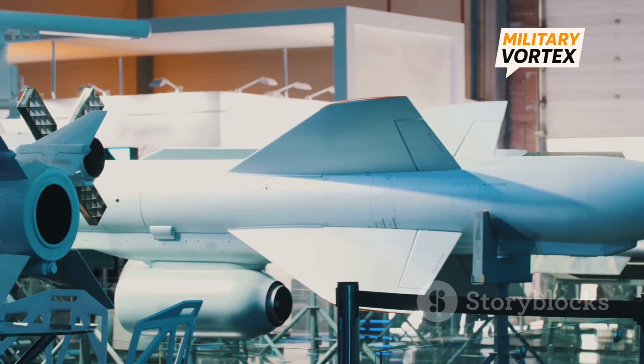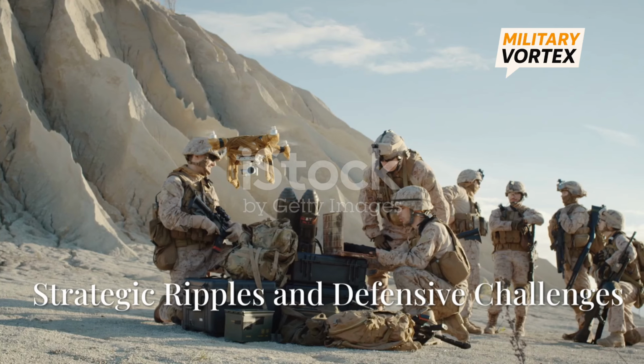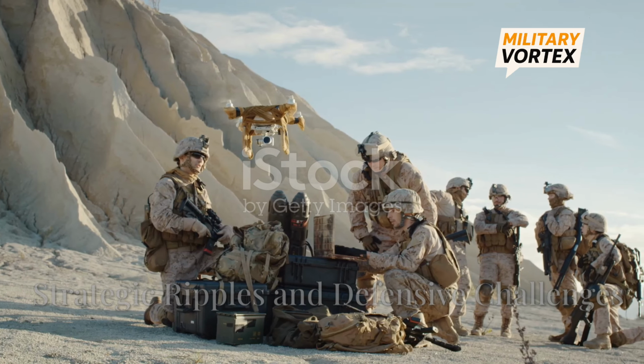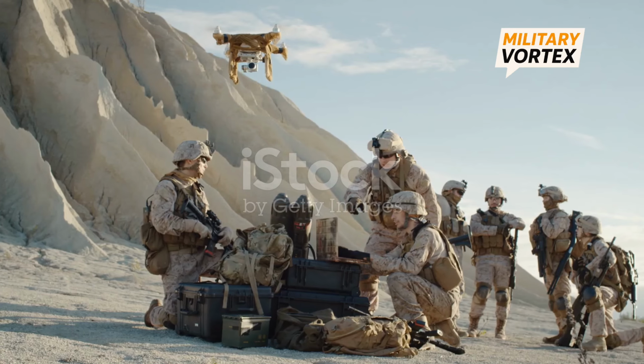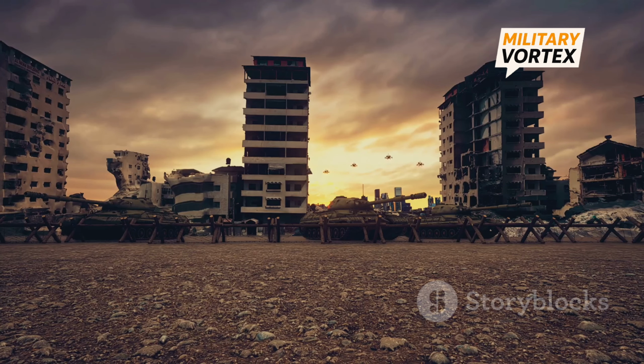produce thousands of drones. The deployment of Shaheed 136 drones creates a significant psychological impact. The threat of these drones generates constant fear among civilian populations.